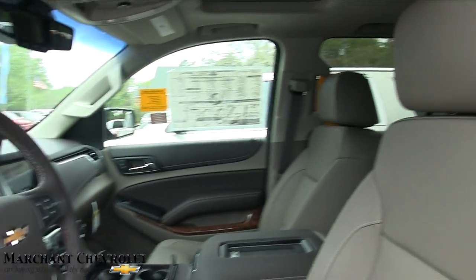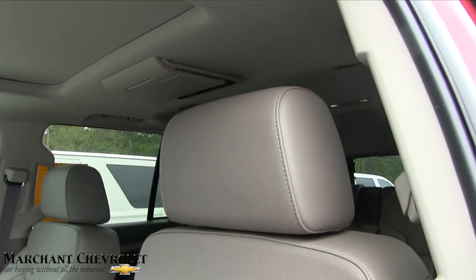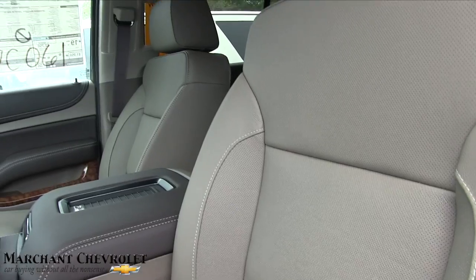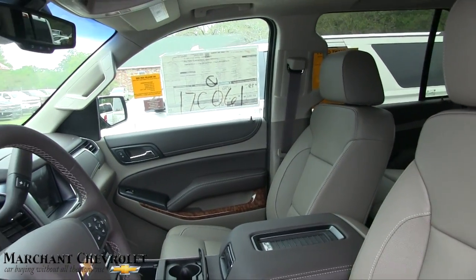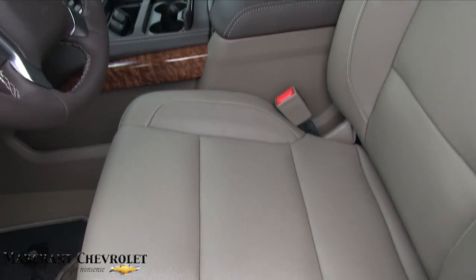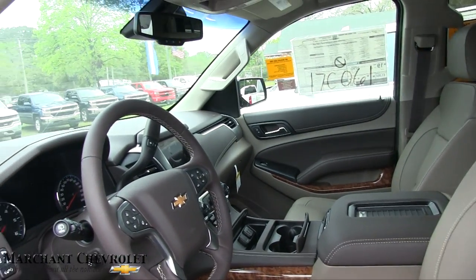Let's go ahead and take a look at our seats. Also leather wrapped. Perforated with the holes in them, lets them breathe and stay cooler, so when your honey bunny gets in here on a Sunday afternoon, you don't have to worry about her legs getting hot and sticking to those seats. The same with you guys that wear the little short shorts when you go jogging, okay?